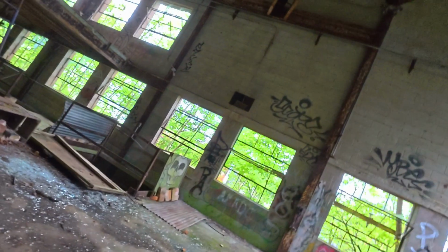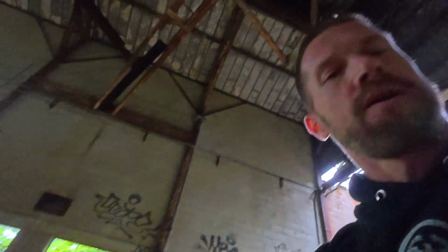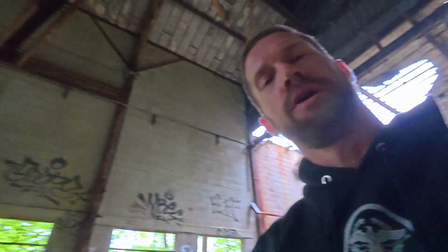It's kind of like that one building near me, that one near my work, that one next to the lumber yard. Oh yeah. Oh, the roof's the same way. It's all concrete like that, but it's all falling in. All right, let me set this up. We're gonna do a drone flight in here.